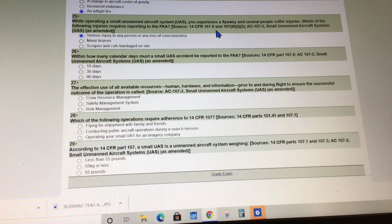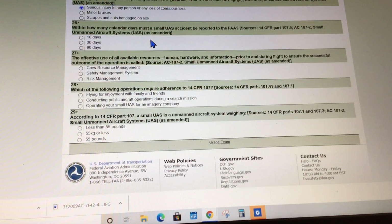So it ended up being like $40 for everything that I bought.